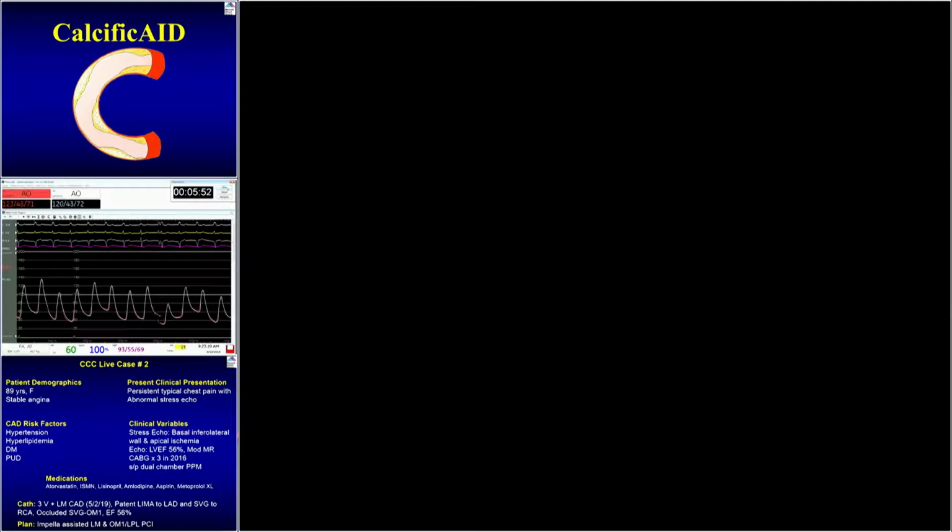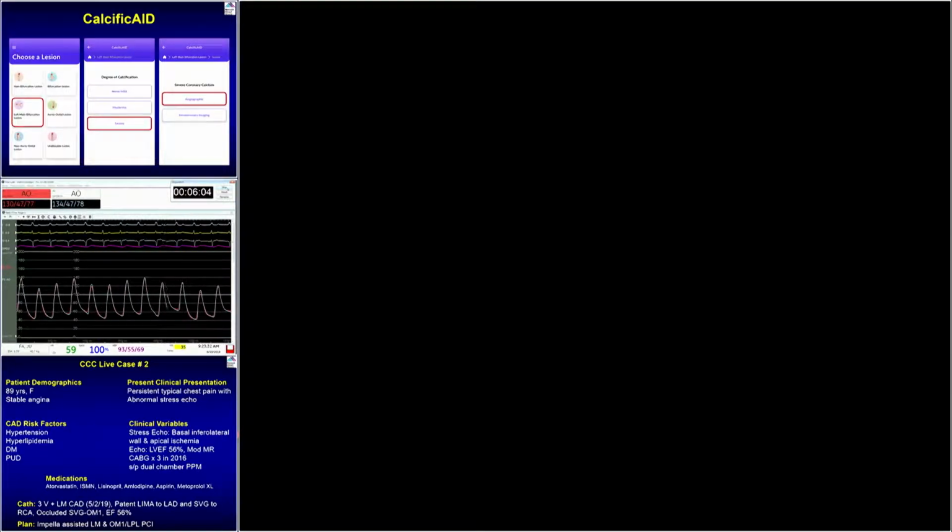So we did an angiogram to look at the groin, and it's a good size for an Impella. And as you see, we have calcification in the distal portion of the left main, which is severe. You see the tram track there. No, hold on a minute.